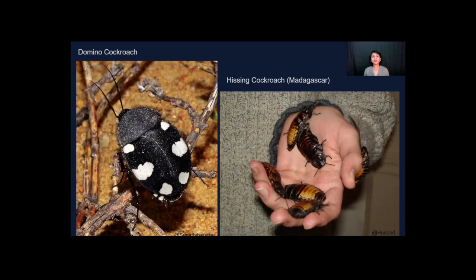I'm not the only one who says cockroaches are beautiful or that you love them. I want to show you a quirky example. Look at this photograph of the hissing cockroaches. These cockroaches are found in Madagascar and they actually make a hissing sound. These are actually favored as pets. Can you imagine that? Anyway, let's move on.